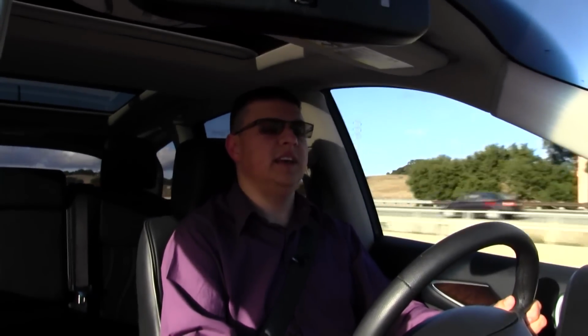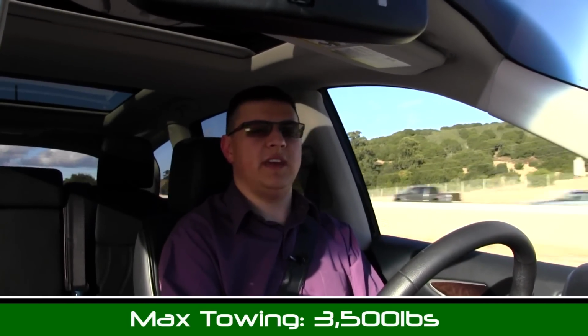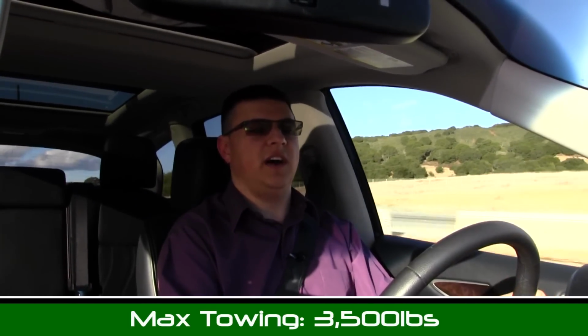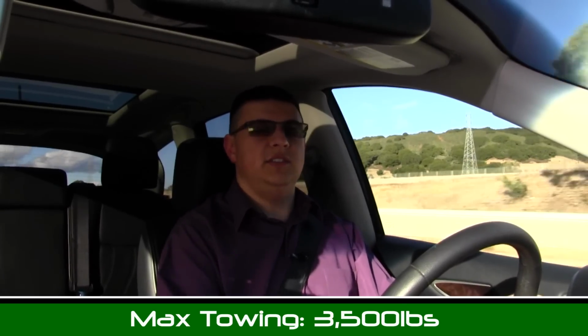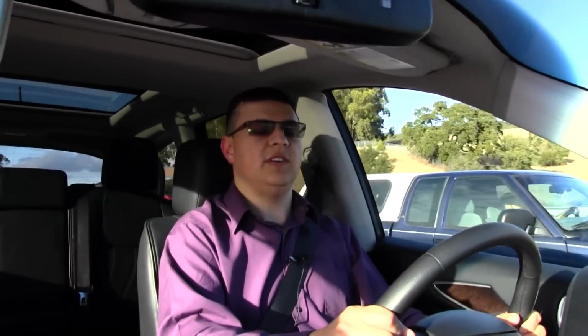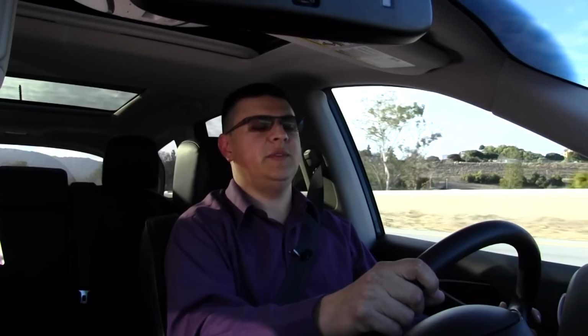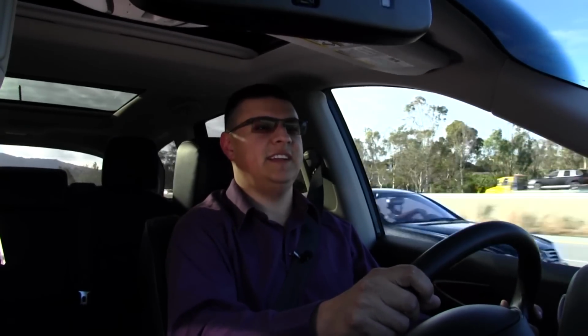especially in hilly terrain. Now, you can't tow with the JX35 like you can with the Pathfinder. So the Pathfinder's towing capacity is rated at 5,000 pounds, and this JX35 is considerably less than that, due primarily to that transmission, as we're told, because this transmission is essentially the same as the transmission in the Murano and other Nissan vehicles, and the one in the Pathfinder uses a new heavy-duty transmission that allows it to have that higher towing capacity.